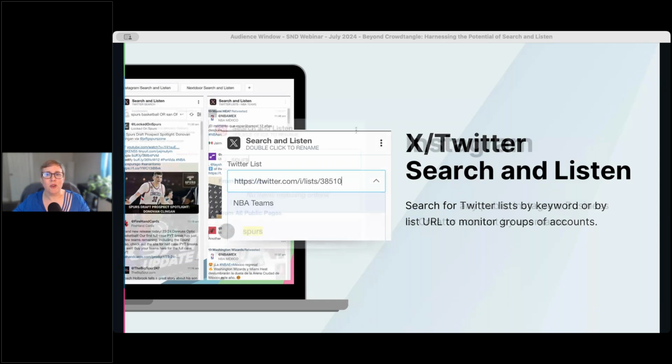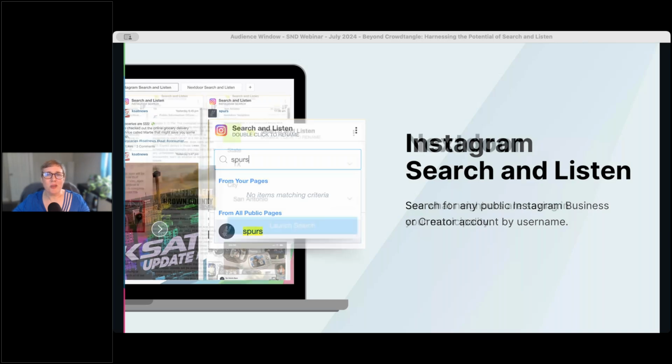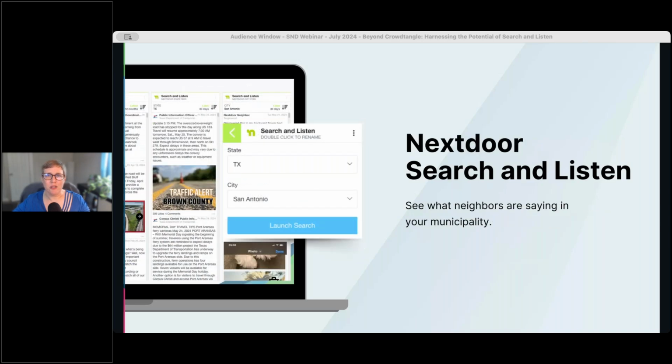For Instagram, you can search any public Instagram business or creator account by username, as long as it's a public account, in order to monitor content from that account. S&D also has Nextdoor integrated with our Search and Listen tool. Our Nextdoor integration allows you to see what neighbors are saying in any municipality, whether you live there or not.